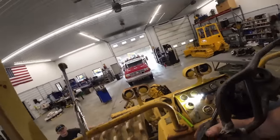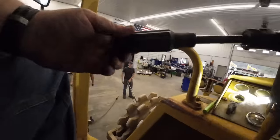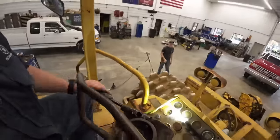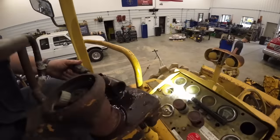Now, do we have 1, 2, 3 gears? Hey, bud, I got it so loose now that it just falls back on its own. Look at that. Hey, Mason, I'll take some grease. I'm gonna put some grease down in this, maybe keep the water and stuff out of there.